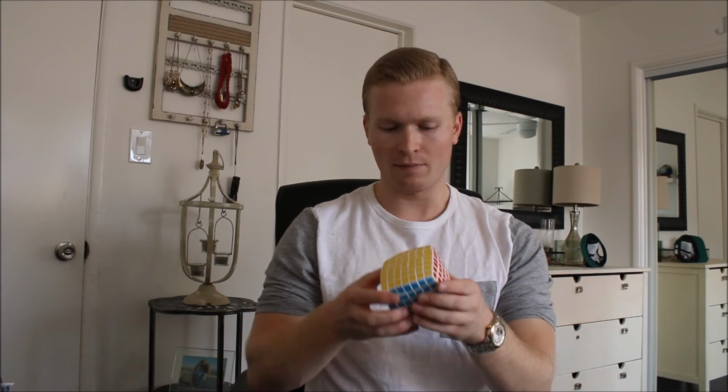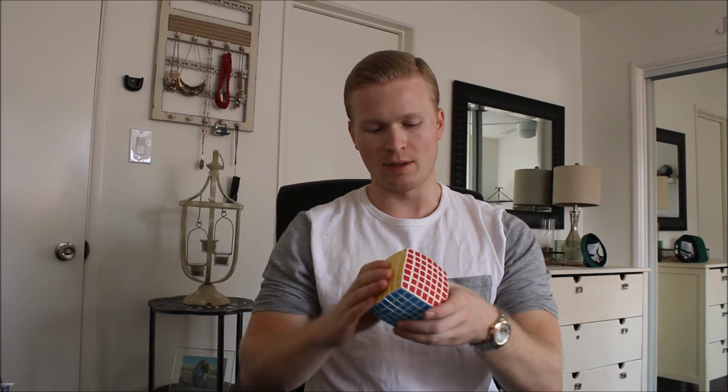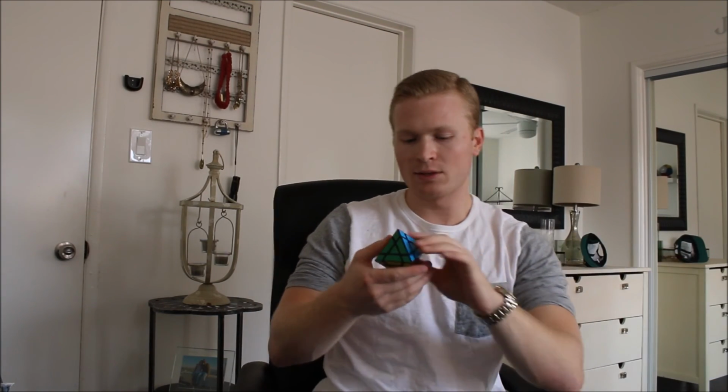And let's give it a few first turns. I just want to see. Wow, that is much stiffer than I remembered. And the last thing I got here is what I'm most excited for. Alright, man, this looks really nice.